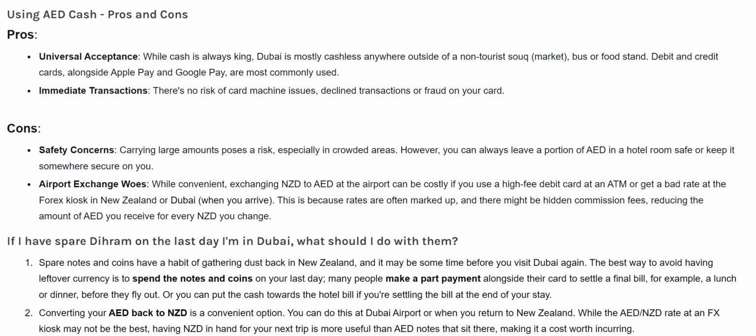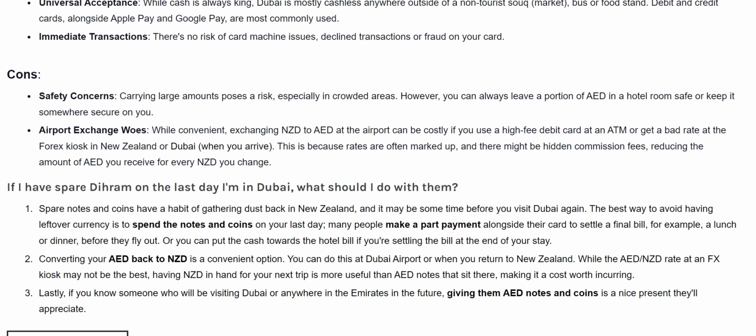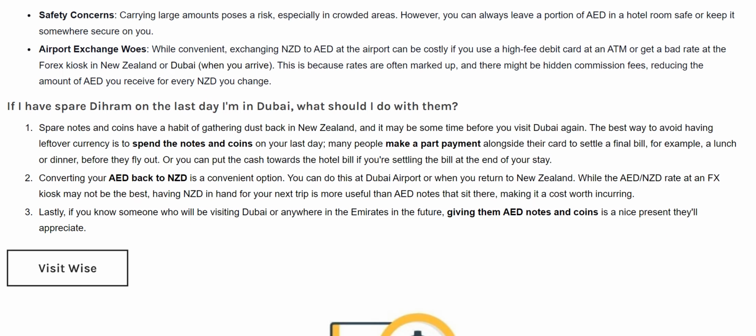The cons are safety concerns, but if I think for all my experiences, and generally I've been to Dubai 10, 15 times, there's no risk whatsoever. It's incredibly safe, but you don't, of course, want to be walking around with bags or wads of money. And then there are also problems with the airport exchange. That's the real sting there if you do it in New Zealand, and also if you do it in Dubai, you're not really sure what the rate's going to be, and it can get quite expensive quite quickly.